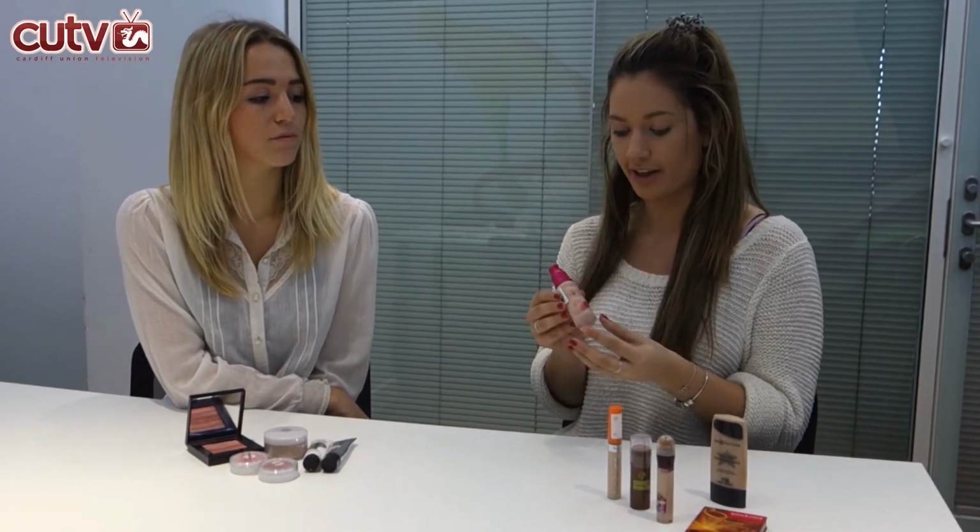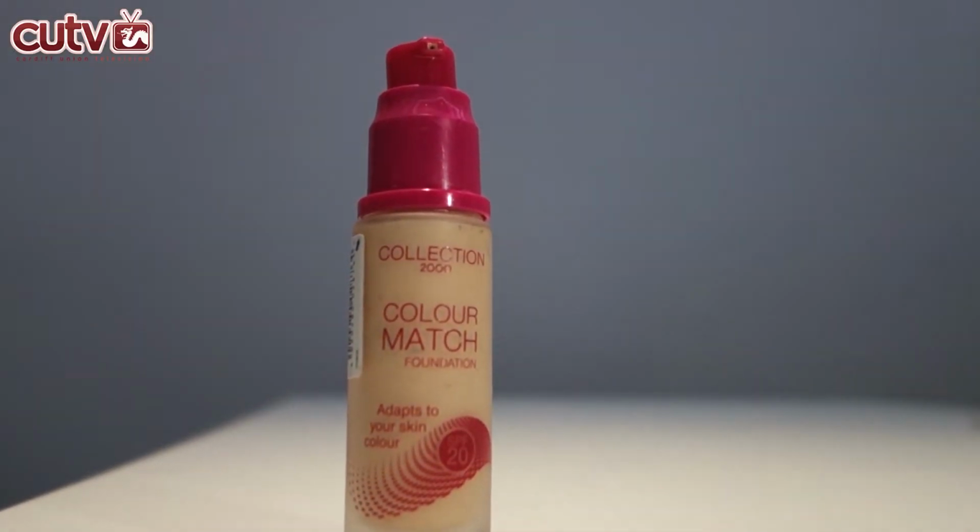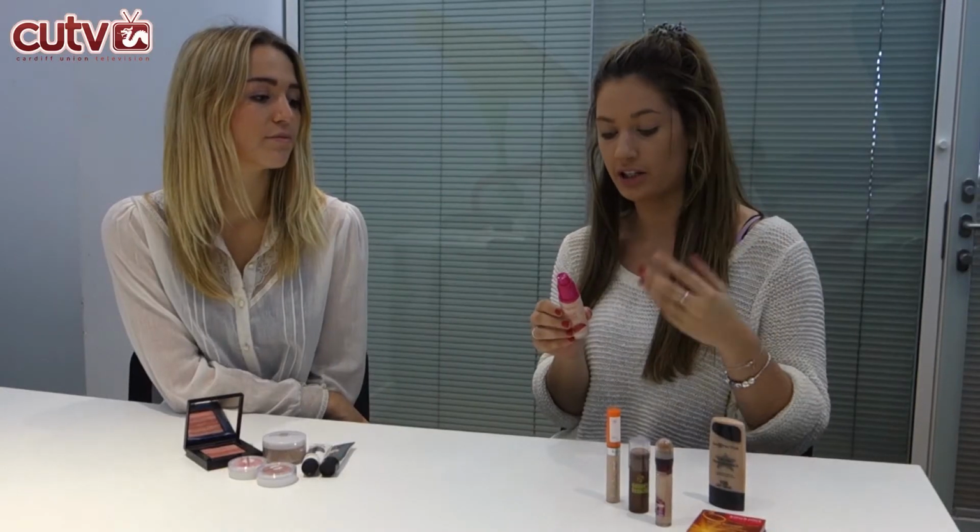The next one we've got is this one, which is Collection 2000. It's a bit cheaper than the Max Factor, but it matches with your natural skin tone, so it's really good and adapts to give you a really natural finish, which is probably better for a daytime look.